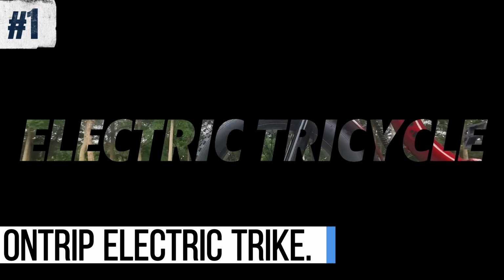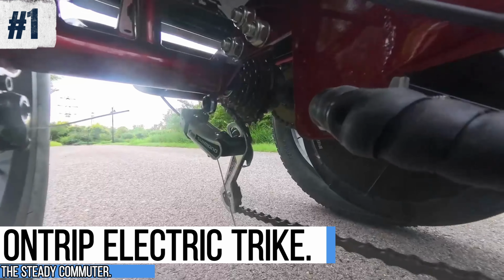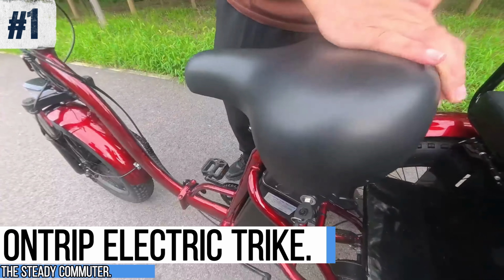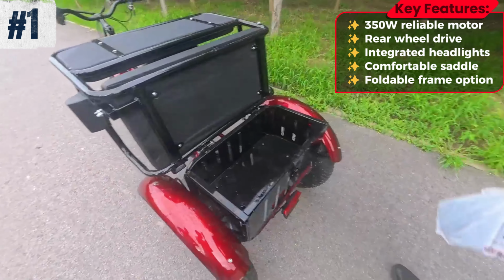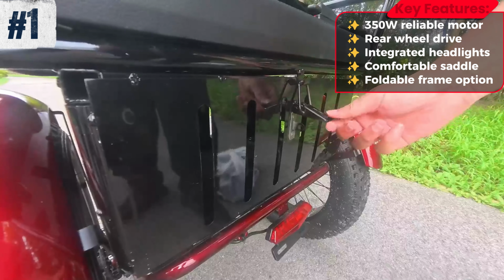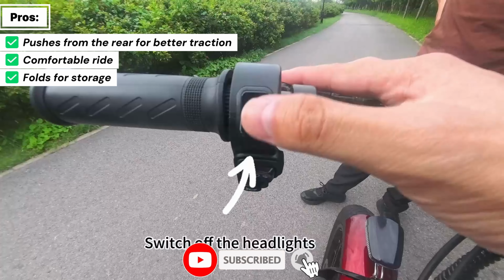Number 1. The Ontrip Electric Tricycle. And finally, taking the crown at number 1, we have the Ontrip Electric Tricycle. This is the absolute peak of e-trike perfection for 2026. The Ontrip flawlessly combines every feature you could ever want: a whisper-quiet yet intensely powerful motor, ultra-responsive hydraulic disc brakes, and a stunning rust-resistant alloy frame.